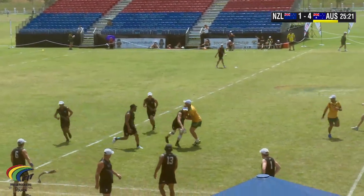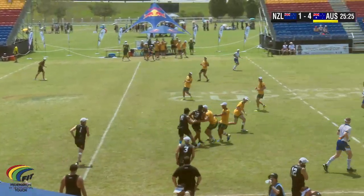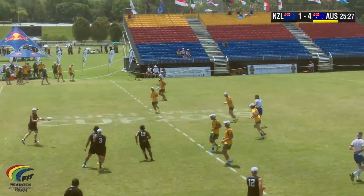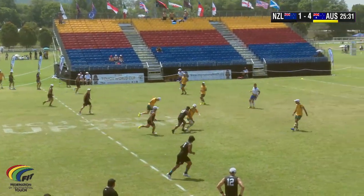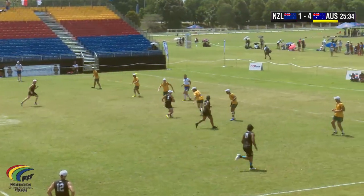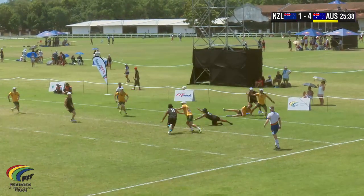So New Zealand now looking to get to their box. They'll be looking to get Skinner on shortly. Here he comes now. He gets the ball off Joseph. He'll start to direct traffic. He drops it back inside to Karina. Karina drives in. And now the half goes Davis. Davis is through the line. He's looking. Oh, there's a shove there.